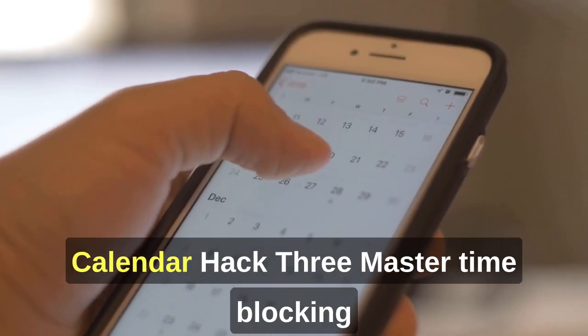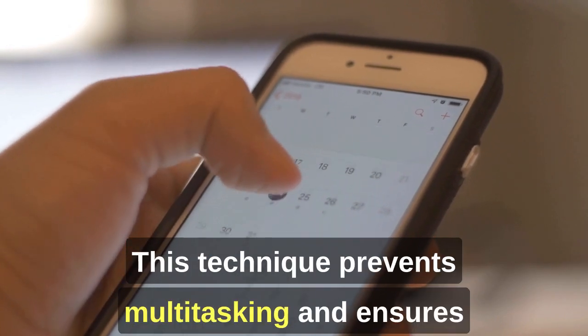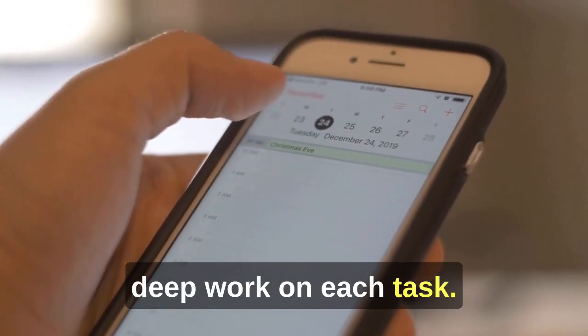Calendar hack 3. Master time blocking. Allocate specific time blocks for tasks. This technique prevents multitasking and ensures deep work on each task.